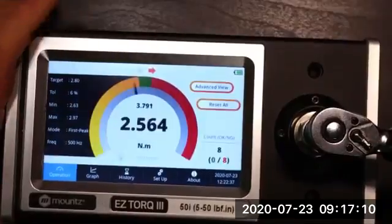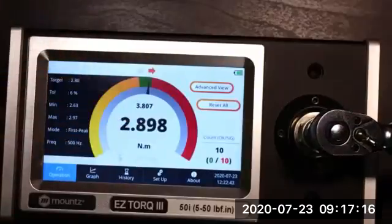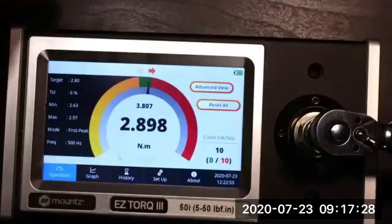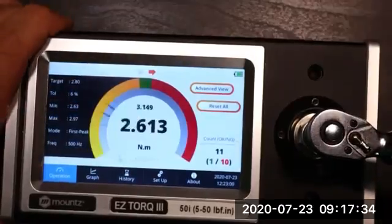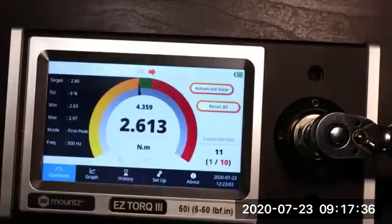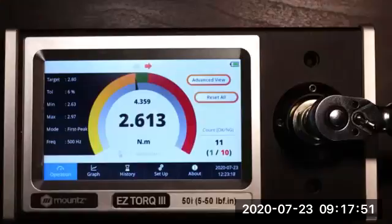So again, you can see that we're producing the click at the right amount at 2.8 or so Newton meters, but we are significantly producing over torque with the tool. If I was an operator and I was to double click, you can see that I can easily add almost 2 times the amount of torque that is supposed to be for the application with the click wrench. So this is a very operator dependent tool.